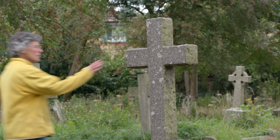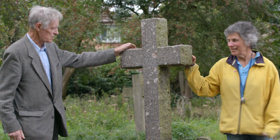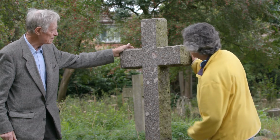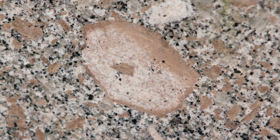On this granite gravestone, you can see different types of feldspar crystals on the polished face of the cross. Some are very large, and you can see brown rims. So a granite like this must have formed by several stages of heating and cooling. This is the kind of thing that really gets geologists and chemists excited. By looking at things like the brown rims on these feldspars, they can tell an awful lot about the formation of the crystal itself, but also the rock and, by implication, the history of the Earth.